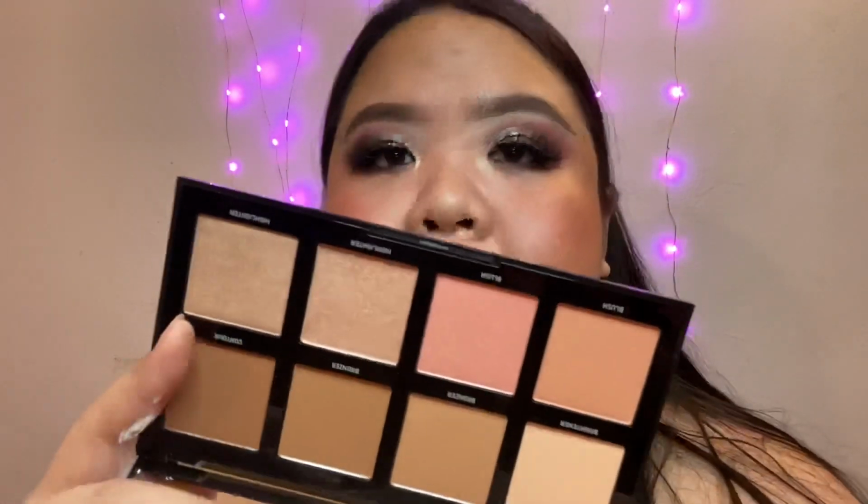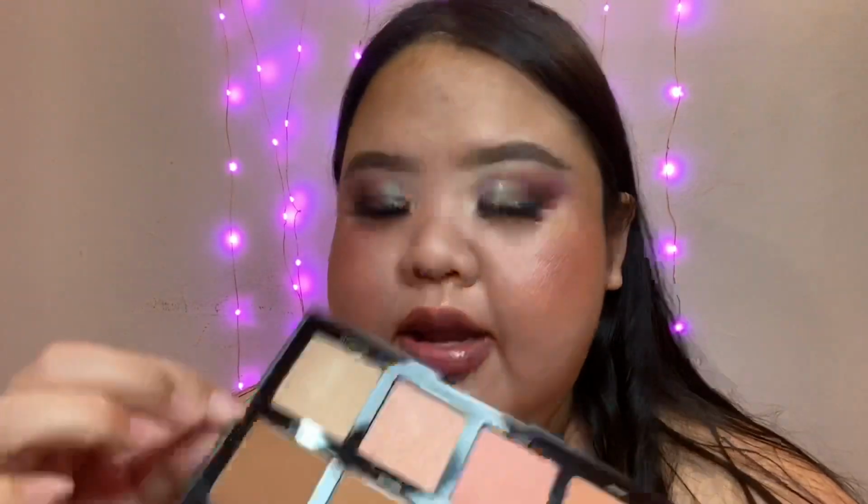It has a brightener, it has a bronzer, and it has two different bronzers, by the way. I did try the lighter bronzer, and then it has a contour. The contour, I feel like it's not really much of a contour shade, because to me, contour should be a little bit more on the neutral side to kind of cool tone, but this one is definitely not. I have the blush on, which is super faint.